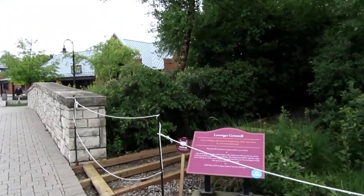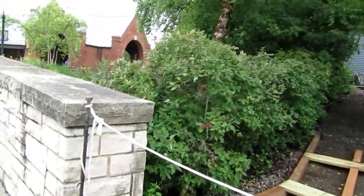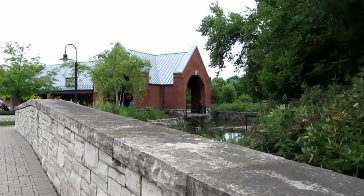The Loringer Grist Mill from 1830 Stony Creek in Monroe, Michigan.